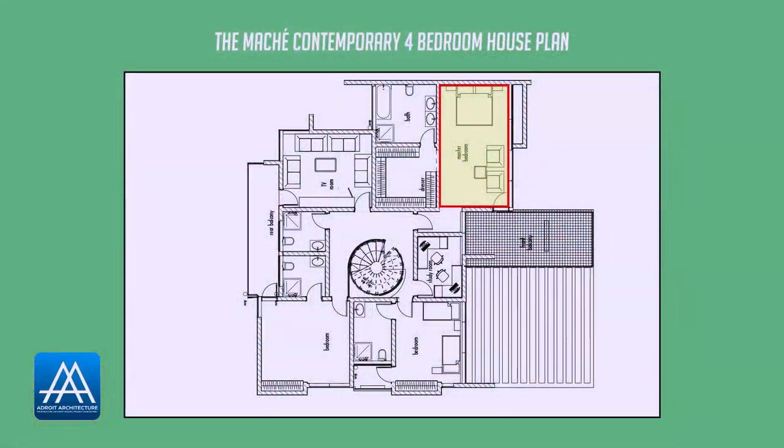The spacious master bedroom faces the front of the house, with access to a front-facing balcony. The master bedroom has a spacious walk-in closet and a bathroom.